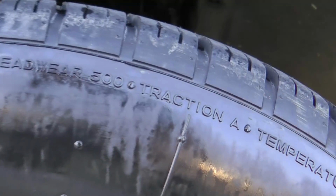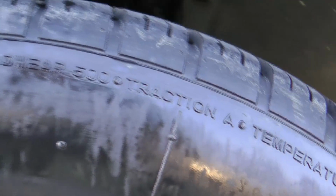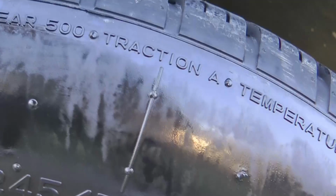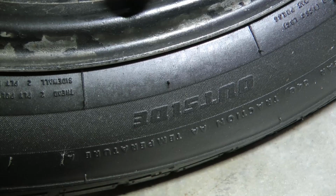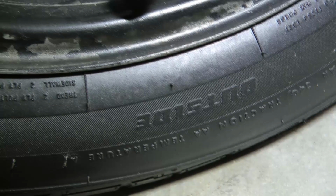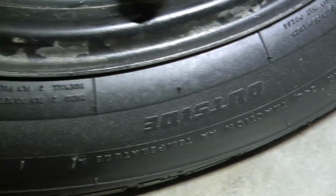The traction ratings go from AA being the best, then A, B, and C being the lowest. And those are calculated, believe it or not, on wet pavement stopping power rather than dry pavement traction, as you might think. So if you're going to drive on wet pavement at all, you want to be looking at an AA or A rated. And if not, you might be able to get away with a B or C, but obviously AA and A are the best ways to go if you can get them.